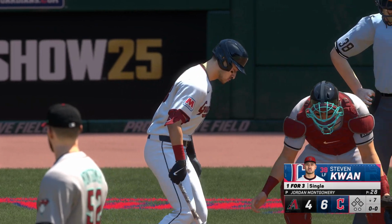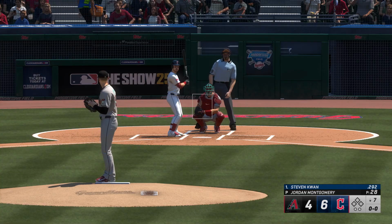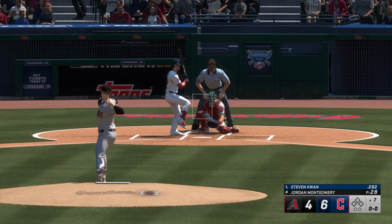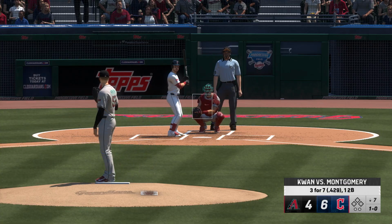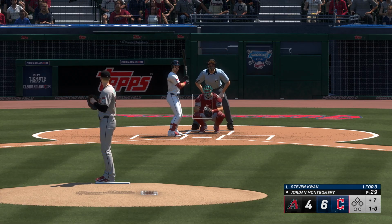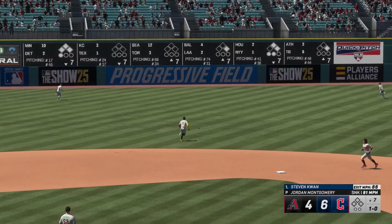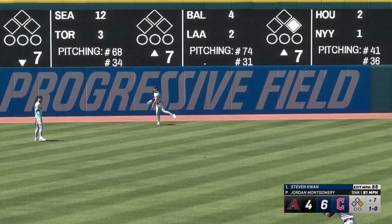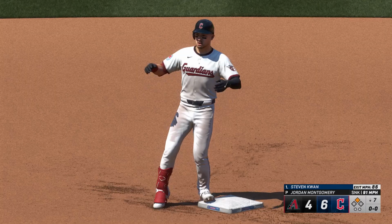Back now at Progressive Field. Here's the left fielder, Steven Kwan. And that's ball, off inside, the inside edge. 1-0. Swing and a ball hit out towards left center field. And that gets down into the gap. Around first and hustling for second. In safely. It's a double and his second hit.